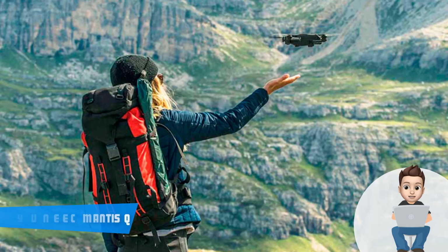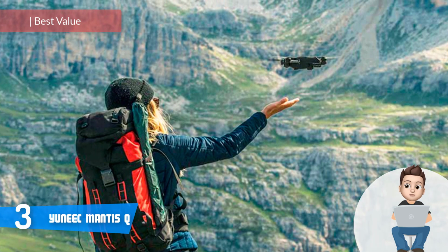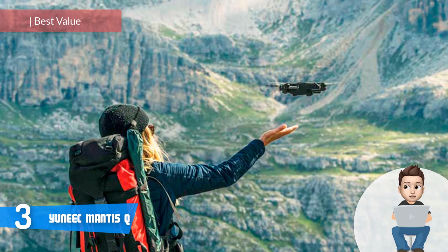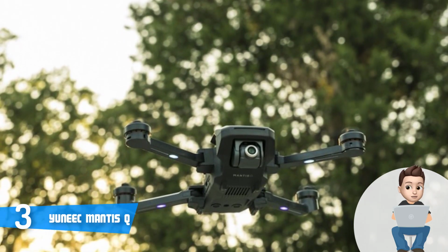Next up, at number 3, we have the Uni Mantis Q. The Mantis Q is a small, yet powerful ultra-portable quadcopter that is suitable for everyone, starting from beginners, intermediates and professional users who are keen on having an easy-to-use quadcopter that has many advanced features and a high-capacity camera that can do miracles for you.